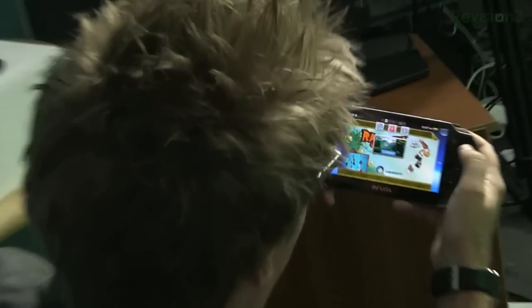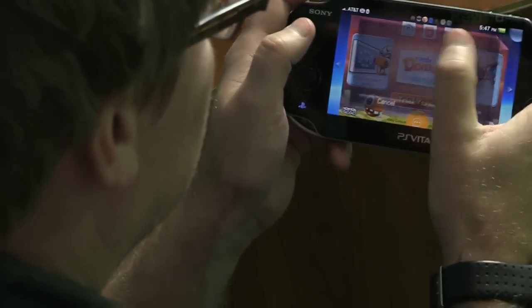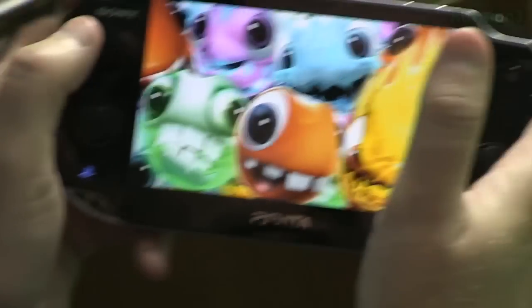So let's load something else up. Push the PlayStation button. There you go, and then you can swipe. Oh wow! And it just sits there where I am. It's in a suspended mode, and then I think now you can just push start on that and it'll close that. Oh, it'll close that. Okay.